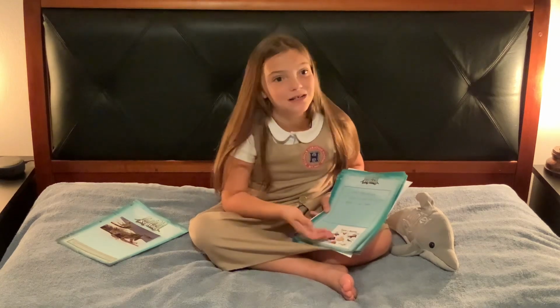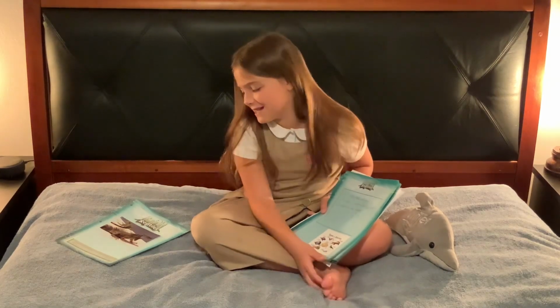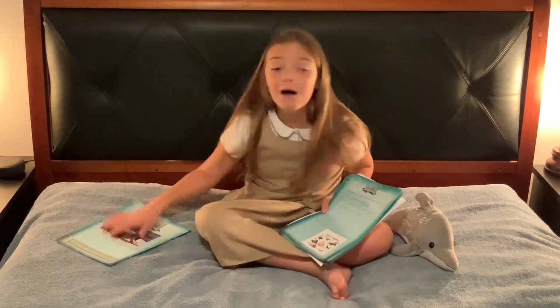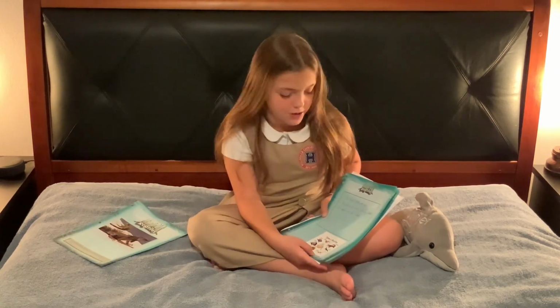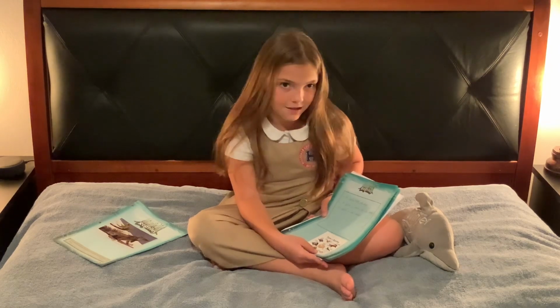That's what I was trying to do, but for some reason, I called it an iguana. But I love iguanas, okay? No offense to the iguana lovers out there. I love them too, they're cute. Well, I think they're cute.